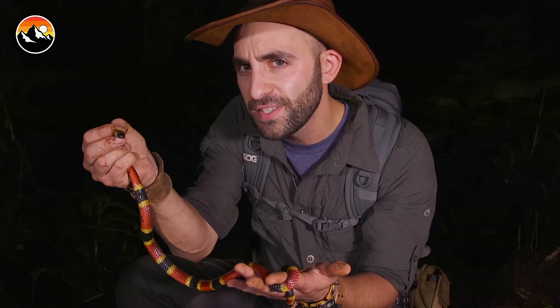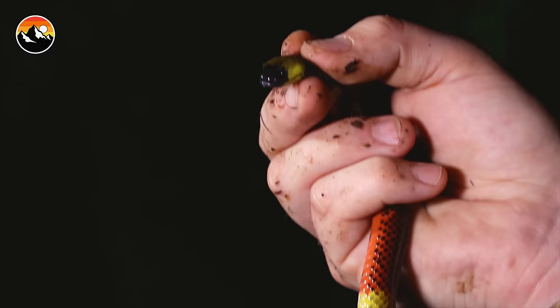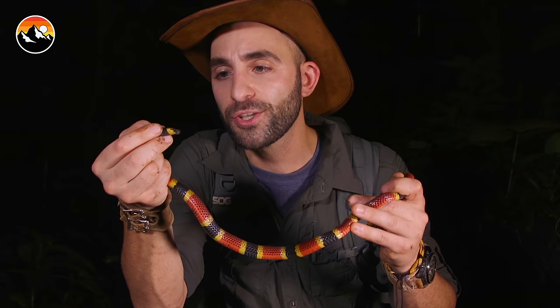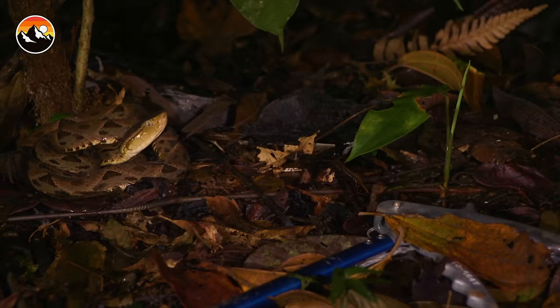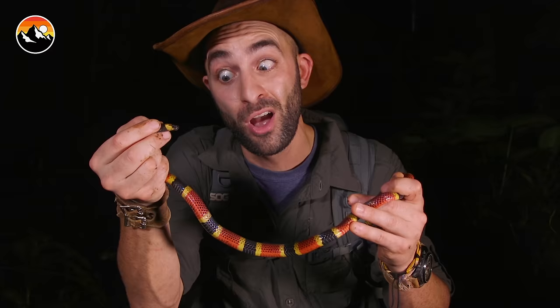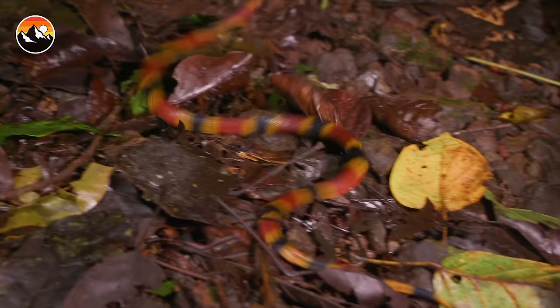Now, most of the snakes that we have come across so far here in Costa Rica are pit vipers, but this one is an elapid. They're actually related to cobras with a very, very potent venom. Well, it certainly has been the night of serpents between my close call at the fer-de-lance and then, of course, that jumping pit viper. And now, the coral snake? I'll just be happy when we get this one back off into the rainforest.